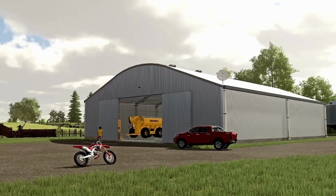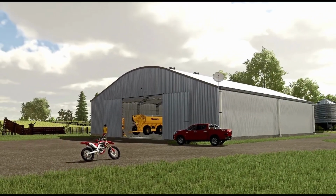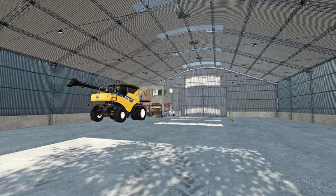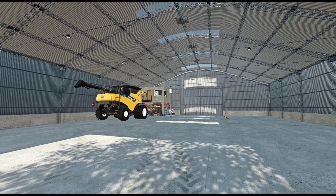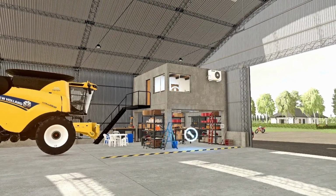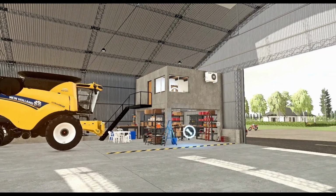I'm excited for it. Something else you should be excited for is this from JD Modding, a brand new shed, introducing this 25 by 30 shed with a functional workshop and an indoor office with animation to spend the day on it. Comes with exterior color selection and a lot of details. So it should be hitting the mod hub very soon with this. Lots of details on this shed.